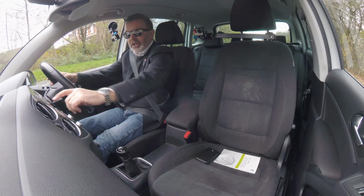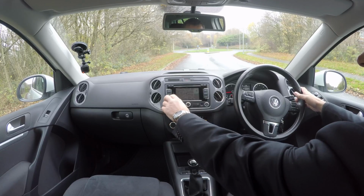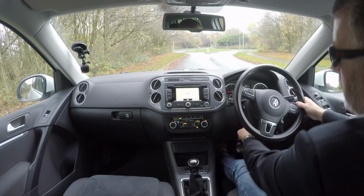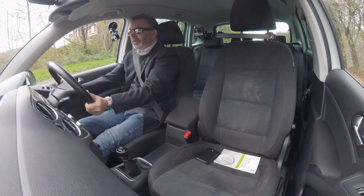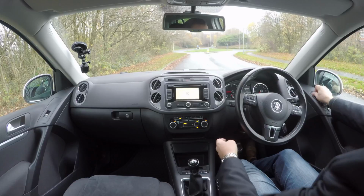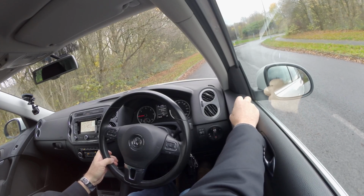But I'll just put this on nav, switch it on, sorry, put it on nav, turn it down. That just shows the map there. We've got height and reach adjustable steering wheel, power folding door mirrors, and just check they're both working.